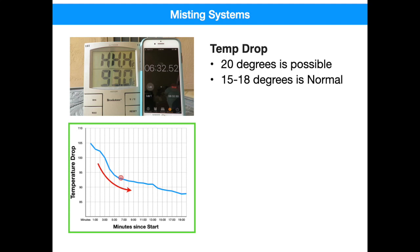Under perfect conditions, a high-pressure system can cool your patio as much as 20 degrees. Yes, I said 20 degrees, and I've seen it under optimal conditions. More regularly, it'll cool your space between 15 and 18 degrees, which is still a significant improvement. Temperature, humidity, and wind can all have an effect on each day's reading.